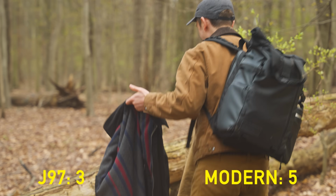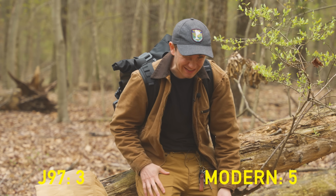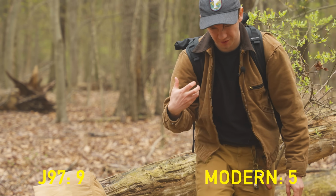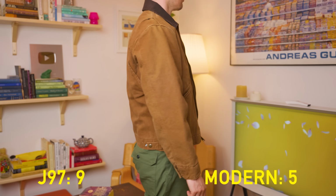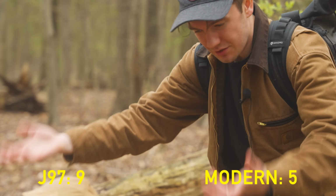So the actual weighted ranking, I'm still not gonna change things for fit and stuff, but all in all, I would probably give the J97 9, modern day Carhartt 5. I think changing the outer material from firm duck, I just don't think Carhartt should do that. It seems very silly to me to modify that. Yes, it's stiff, but it's Carhartt, it's a workwear brand. Get Whip if you want something softer, but go with the heavy thing.